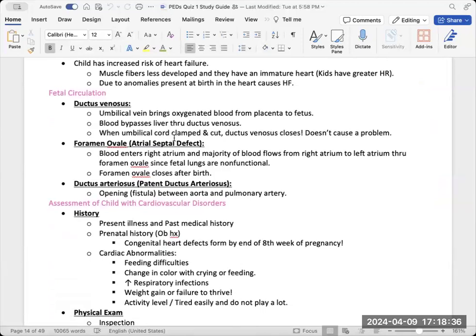Remember that ductus venosus, which is basically when blood bypasses the liver through the ductus venosus. But we said, when we clamp that umbilical cord and cut it, that duct, that shunt closes, right? Problem solved. There's no problem anymore. You clamp the cord, that duct that bypasses blood from the liver closes. Then we have the foramen ovale, or what we call an atrial septal defect, and a ductus arteriosus, or what we also call a patent ductus arteriosus. Both of them somehow bypass the lungs, right?